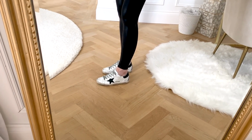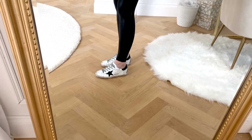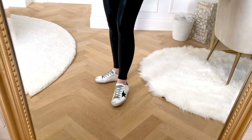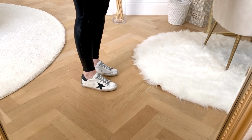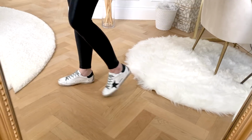I do really like the plain ones as well, but I kind of wanted to just go all in on this style, and I love the way they look, especially with the Spanx leggings. I actually think they look really cool because they do have that little bit of edge about them. So I went down a size and they fit great, really comfy. I am really happy with the way they look. Fairly easy to style as well, I think.